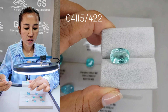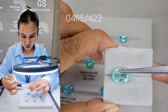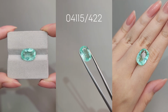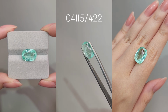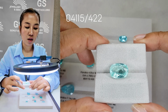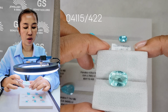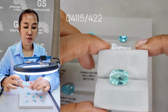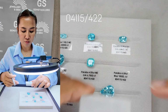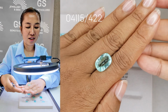So as you see over here, there is a tiny brown inclusion. But because of the experience of the cutter, he knows what he is doing, they know what they are doing, and the facets that they have at the bottom of the stone help to hide the imperfection of the stone. But it's just so gorgeous, a cute little stone. Greenish color. It's got me feeling like I have candy in my hand.